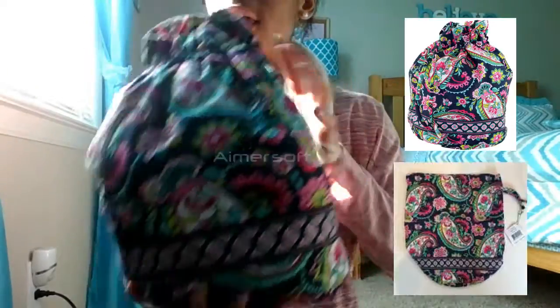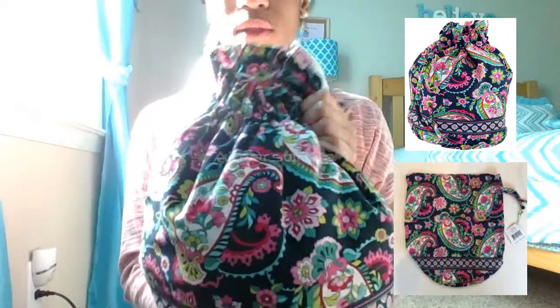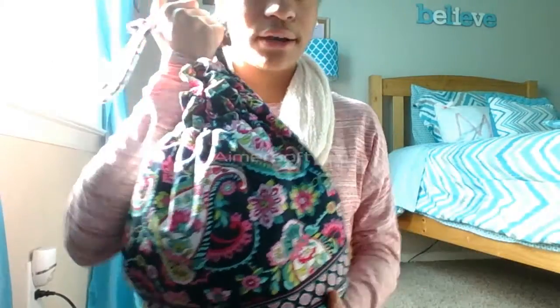And as you guys can see, you can fit so much in here. Compared to the pictures from the internet, it doesn't look like you can fit lots in here. I'll show you guys a picture of it, but once I got this, you could fit so much in here. And it has this scratchy material, so if you spill anything in here, you can just wipe it off easily. So that's the things I like from Vera Bradley.